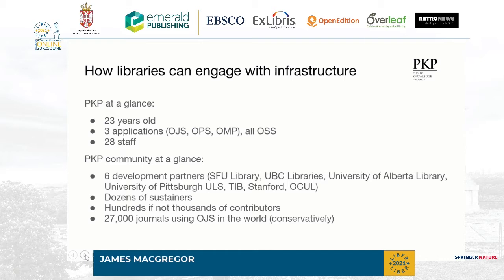So talking a little bit about how this can be a two-way street. And I'm doing so because PKP is a software project, but we're also a library project. We've been housed at Simon Fraser University Library since 2001, and before that, UBC. So just a brief overview of PKP at a glance.